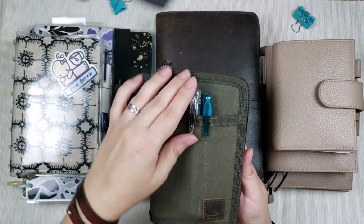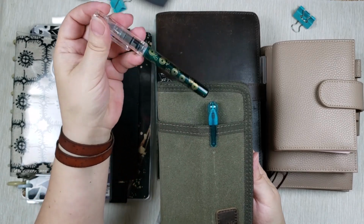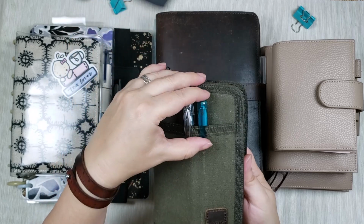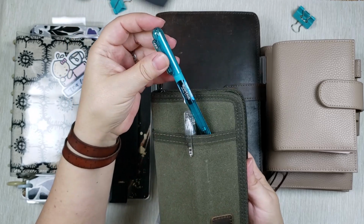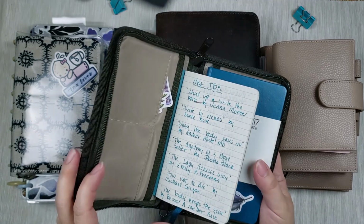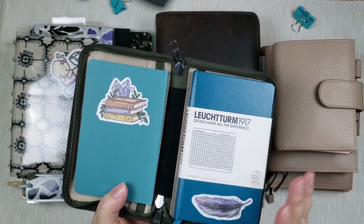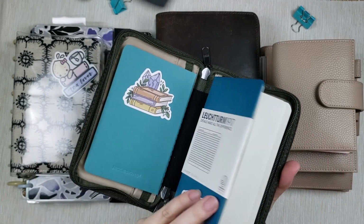It has these two lovely pens in here. This one is a Platinum Preppy in this special design, and then I have this gel pen here. This one is Paper Mate. This specific journal is just for my reading journal. It is a very narrow goal, right? So it's not an overall planner, but just to track the books that I'm reading.